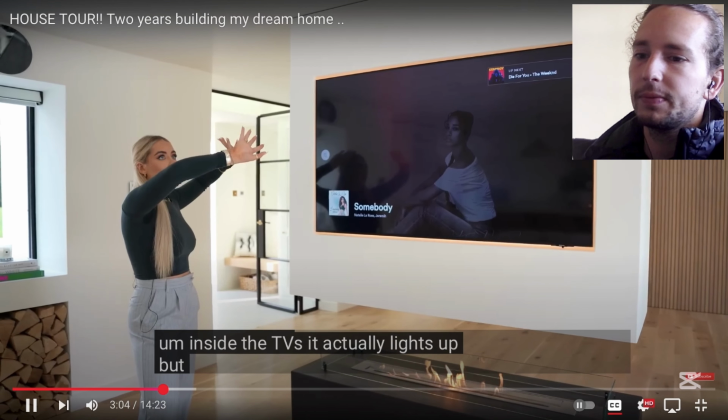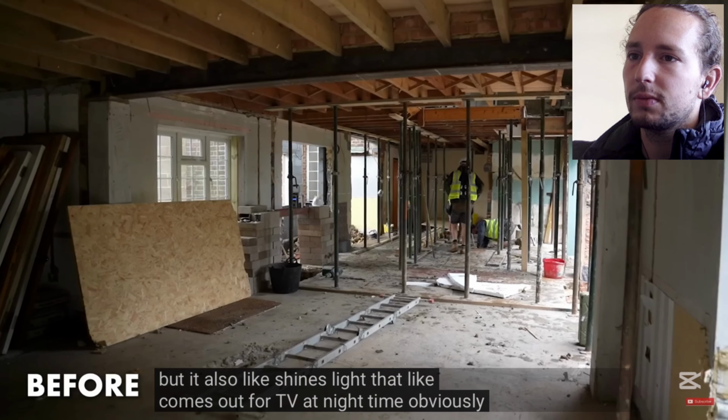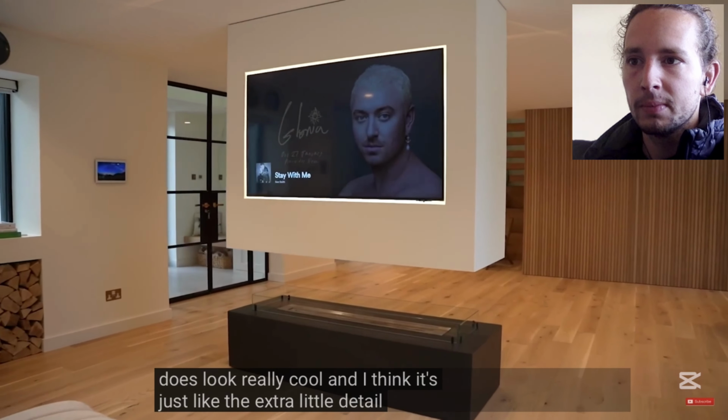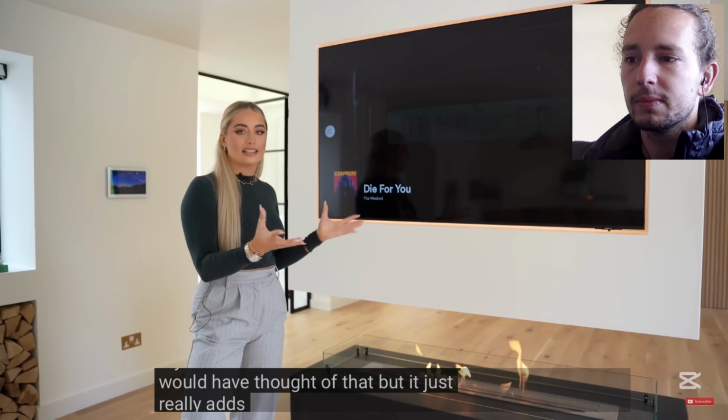It actually lights up, but it also shines light that comes out of the TV at night time. Obviously it's not nighttime, so you can't see it, so it's the worst example, but it does look really cool. And I think it's just the extra little detail that Matt, my builder, made me have. I never would have thought of that, but it just really adds something to the house.